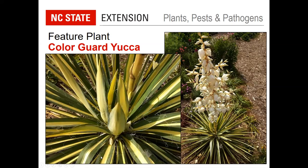And the specific species name, filamentosa, is referring to the little tiny hairs, or fibers, that curl around the sides of the leaves, just like filaments. So if you see a yucca and you're not sure if it's Yucca filamentosa, which is sometimes called Adam's needle, you can look closely at the edges of the leaves to see if you see those little curling fibers or filaments all around the edges.